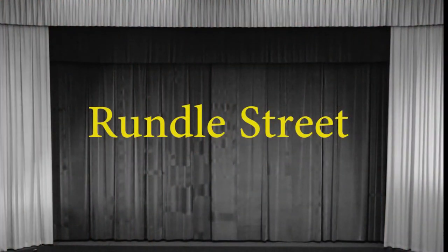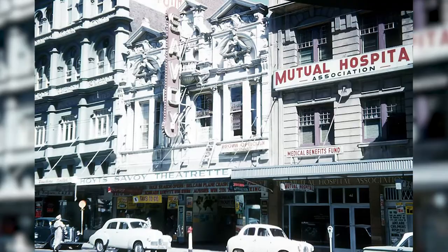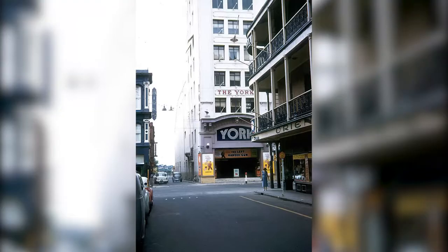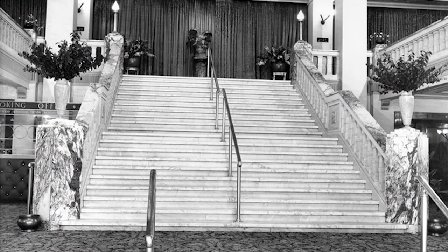Rundle Street was once home to six theatres: the Plaza Theatre, the Rex Picture Theatre, the Savoy, the Sturt Theatre, the York, and finally the Regent. The Regent was once known as Australia's most luxurious picture theatre. It was one of the first public buildings in Adelaide to be air-conditioned, and it seated 2,300 patrons.